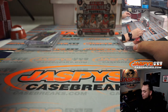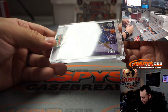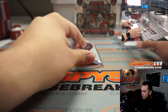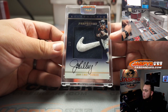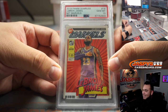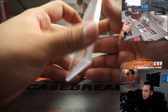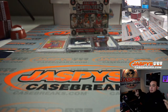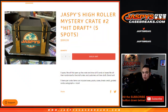So Kevin Durant 1 of 1 patch auto, little signed, sealed, and delivered from Totally Certified Kobe Bryant. And that is numbered 67 out of 75. 2 out of 2 John Elway, preferred Nike Swoosh Auto. And then the Net Marvels LeBron James, that's a PSA 10. Sick, sick, sick. And of course, we have the Contenders Football Hobby Box right here. So there you go, guys. That is our 5 hits right there. Now let's quickly switch scenes and see who's going to get first pick, guys.